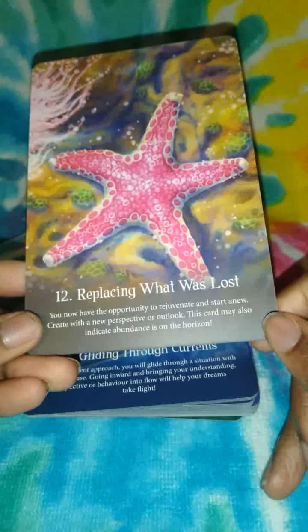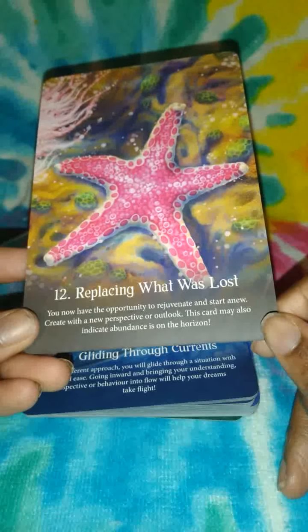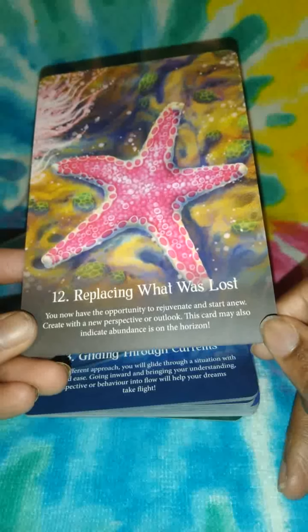So we have replacing what was lost. You now have the opportunity to rejuvenate and start new, create a new perspective or outlook. This card may also indicate abundance is on the horizon.